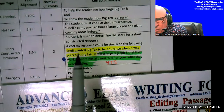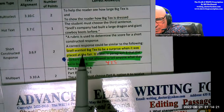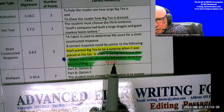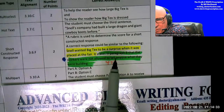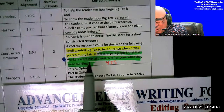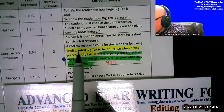And that way, when we get to the extended essay, we'll go from red for the answer, yellow for the evidence, and green for the extension. You're limited to 475 characters, not including spaces. And it states in paragraph 8, that's the where, that the workers were not allowed to tell anyone what they were building. That's either the exact words or a paraphrase of what it said in paragraph 8 based on the answer that the student gave. So constructed response, that is up here.